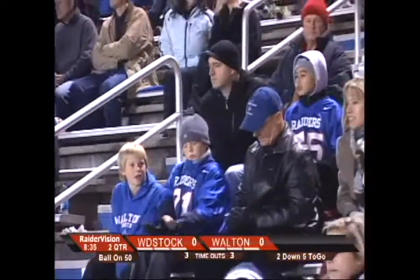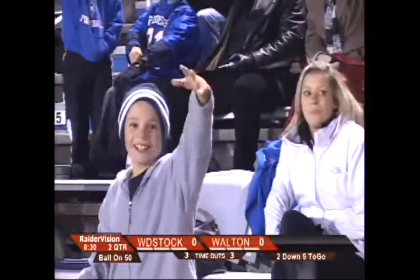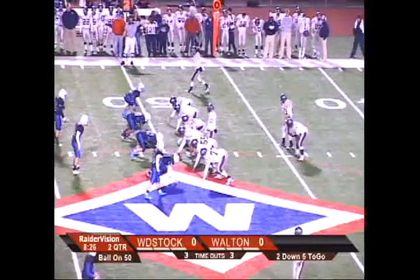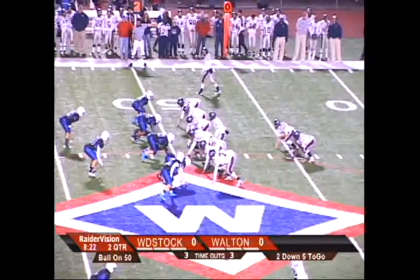And one thing about that field, Bob, that's different from so many fields we see, you are right on top of the action. You can see and hear everything. Absolutely. And you could hear those hits last week. So 2nd down and 5 here for the Wolverines.